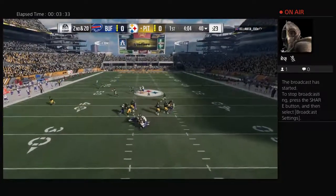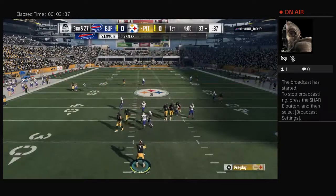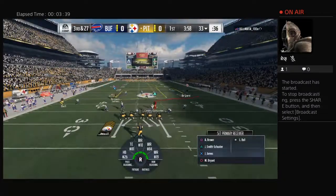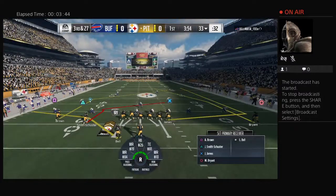On second down, here's Roethlisberger. The pressure gets to him again. Shaq Lawson in there to get him. And this pass rush is strong now. That's sacks on back-to-back plays.